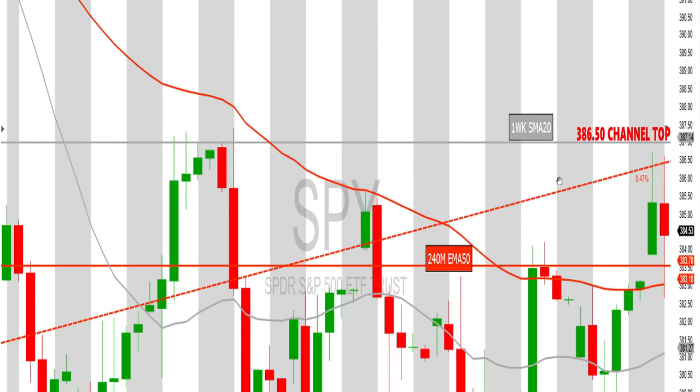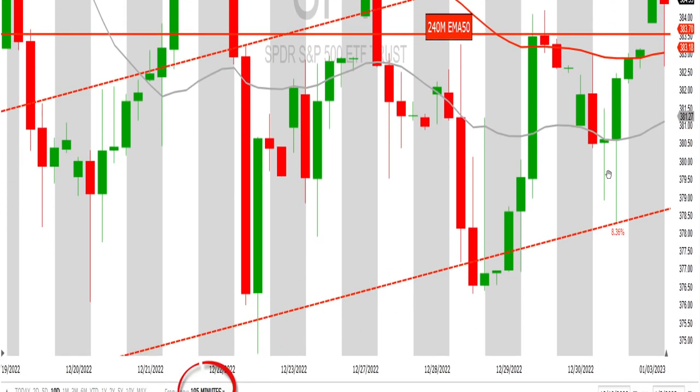As you start getting close to that, I'd either get out of your call positions and maybe start getting into puts. You could say that in extended hours tonight it's going to try to go up to the weekly SMA, which is 387.14, but that's very limited gain for trying to hold it over. Now you're hitting major resistance. So there's your price target, 386.50 today.